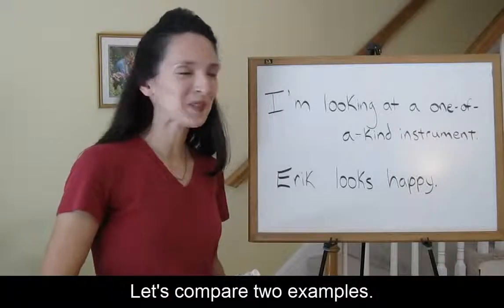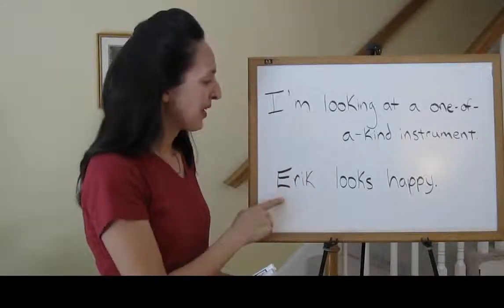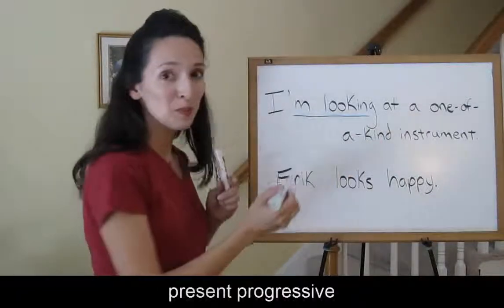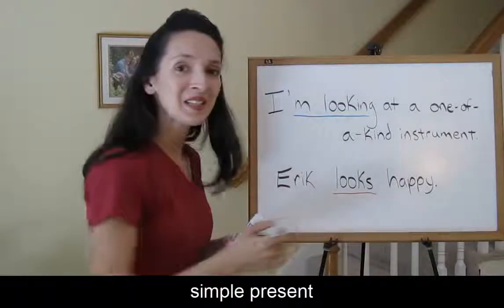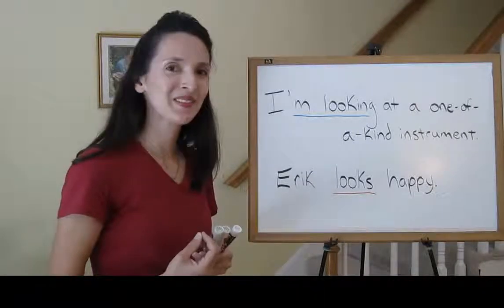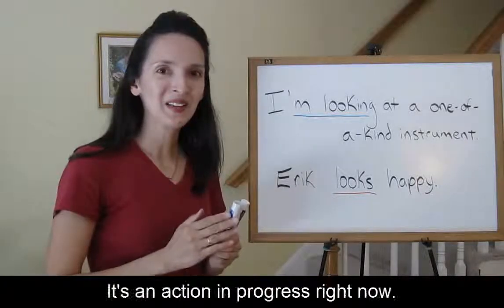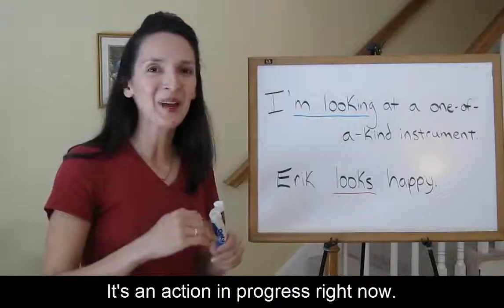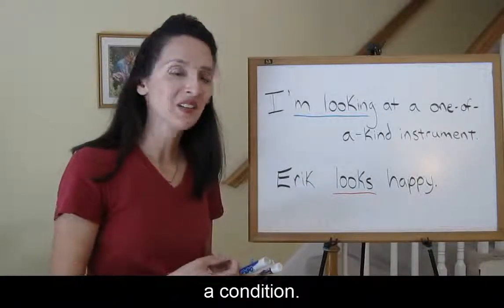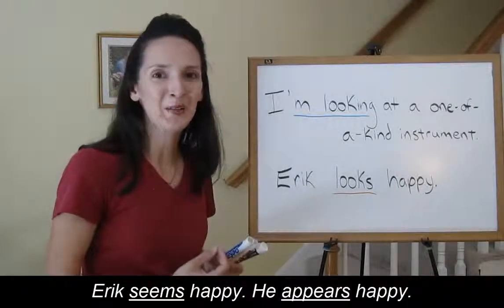Let's compare two examples. Do you remember the first one? I'm looking at a one-of-a-kind instrument. Eric looks happy. Do you see the verbs? Present progressive, simple present. Now, which of these two verbs expresses an action? The first one, I'm looking at something. I'm doing something. It's an action in progress right now. And the second example, looks, expresses a state, a condition. This sentence has the same meaning as Eric seems happy, he appears happy.